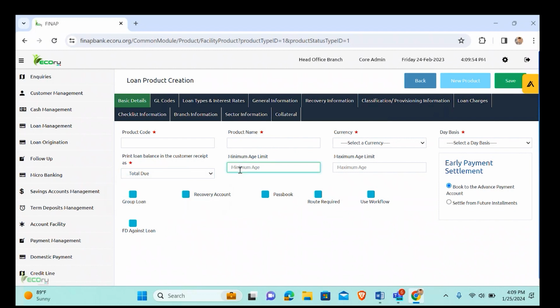Here you can set up the minimum age for the loan category and the maximum age for the loan category. And here you have the option to select it as a group loan. If it's a group loan, you can set up a recovery account for the loan. If you're issuing a passbook for the loan, you can click here to issue the passbook. If this is a route loan that a field agent or a field officer would be collecting on that specific route, you can mention that a route is required. If you are using a specific workflow for the loan, so there could be multiple ways we process the loan.